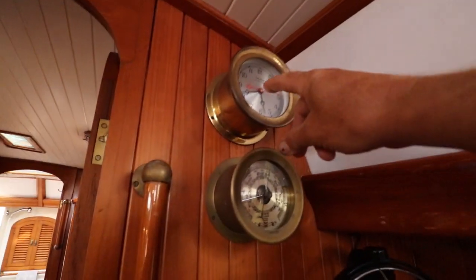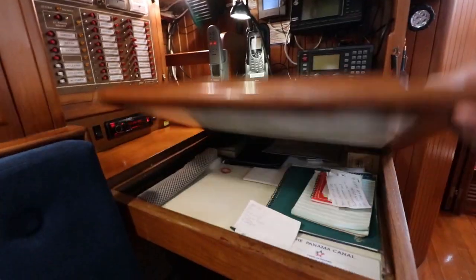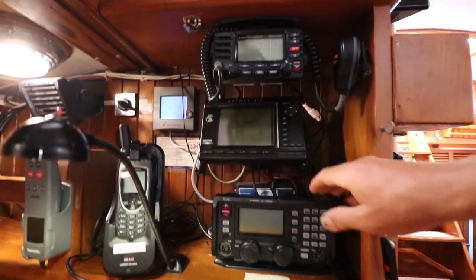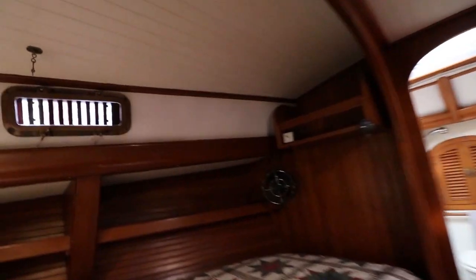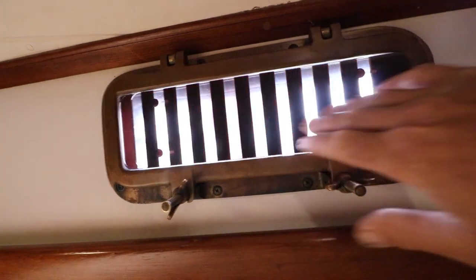And up here, ship's clock. Belonged to the father of the owner, so that's staying as well. Chart table. Here we've got the VHF, HF, all the fuses and controls for the boat here. So all the windows have these little sliding privacy screens. And these ones in the saloon are actually white. And in the forward cabin, what they have is a special little blackout ones. So you can create lots of privacy and darkness.